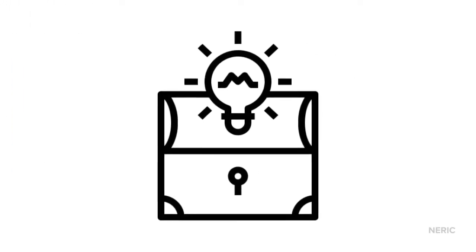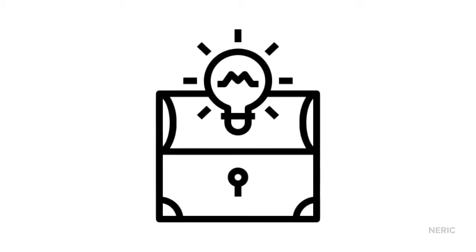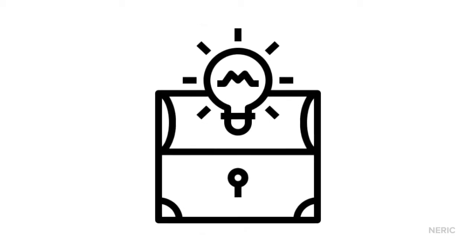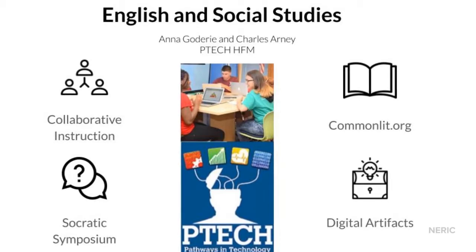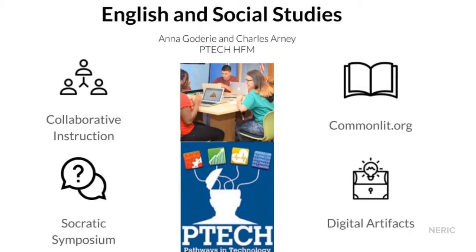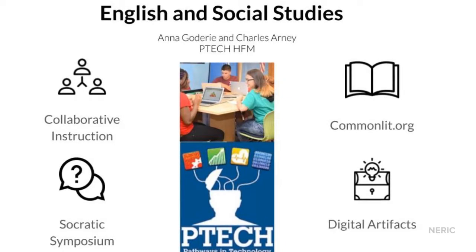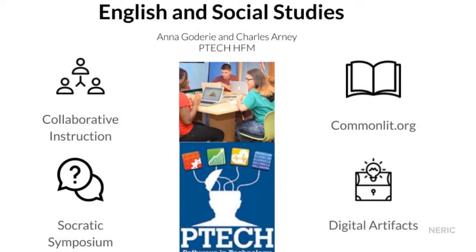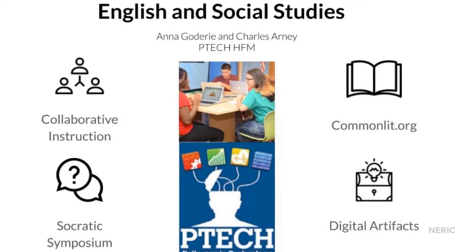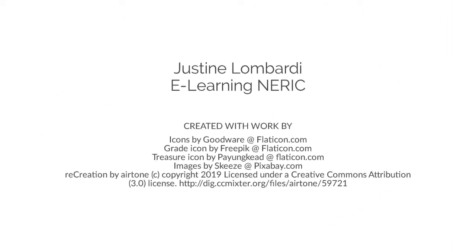This is followed by a digital artifacts activity for the students where they create an infographic on what the causes of World War I are. This is a great lesson because it's cross-curricular. It gives the students a chance to practice their reading skills. It gives students a chance to have some choice in how they create and represent their learning. It's a really great design for blended learning, bringing together the best of the real world and the digital world to support students.